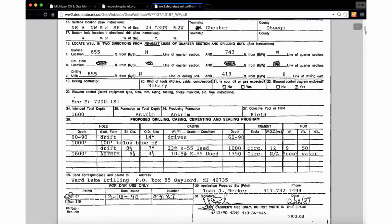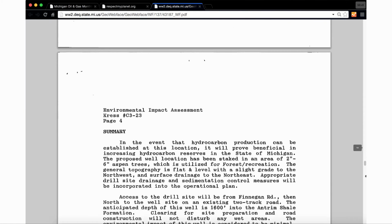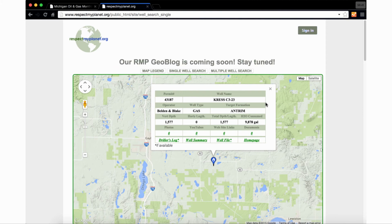If I go to the completion page of this well, I can see how much water: 9,878 gallons of water, 610 sacks of sand, and 365,000 standard cubic feet of nitrogen. This is an average Antrim well. So compared to that other one, like I was telling you, that's 2,100 times bigger by way of water consumption. So that's what we're talking about when we compare things.